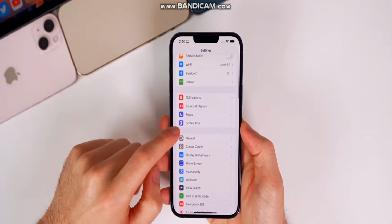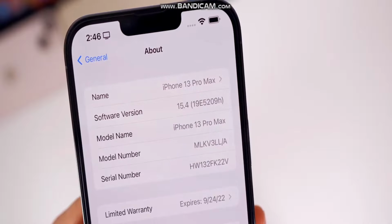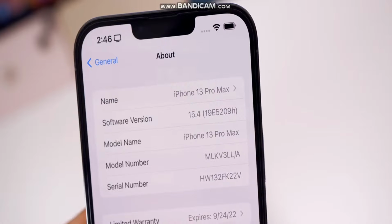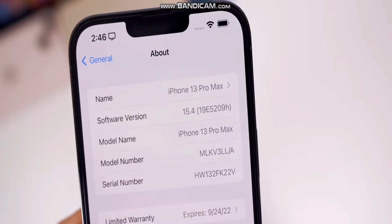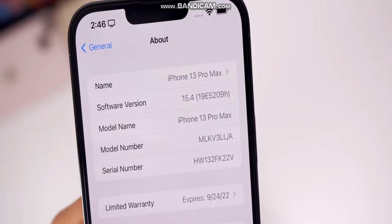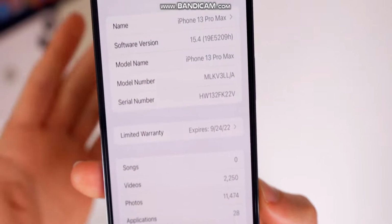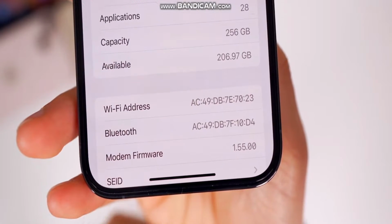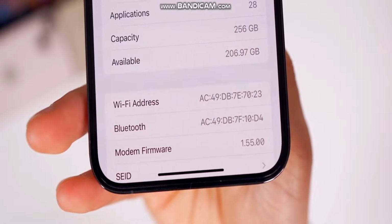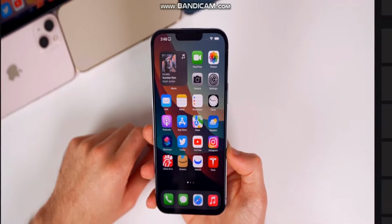If we go ahead and check out the build number, Settings, General, About 15.4, we can see the new build number here is 19E5209H. So a pretty long build number, and an H at the end does indicate that we have quite a few betas of 15.4 to go as expected. I would guess that we'd probably see at least 4 betas of 15.4 before we get the final release, but we'll have to wait and see on that. And then as far as the modem firmware, you can see that has also been updated here in this first beta. It's now 1.55.00.